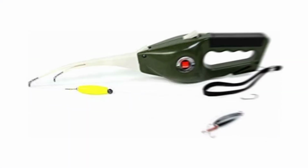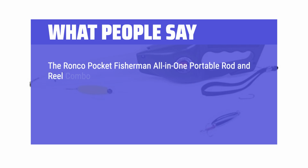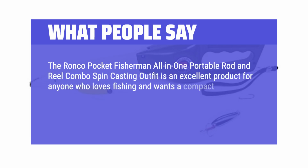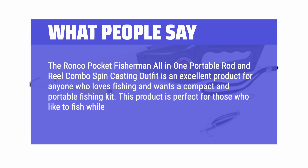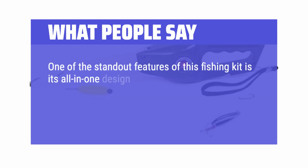What people say. The Ronco Pocket Fisherman all-in-one portable rod and reel combo spin casting outfit is an excellent product for anyone who loves fishing and wants a compact and portable fishing kit. This product is perfect for those who like to fish while traveling or hiking, as it is foldable and compact. One of the standout features of this fishing kit is its all-in-one design.